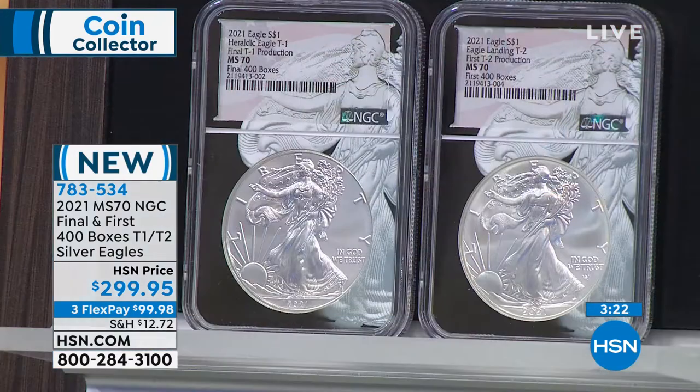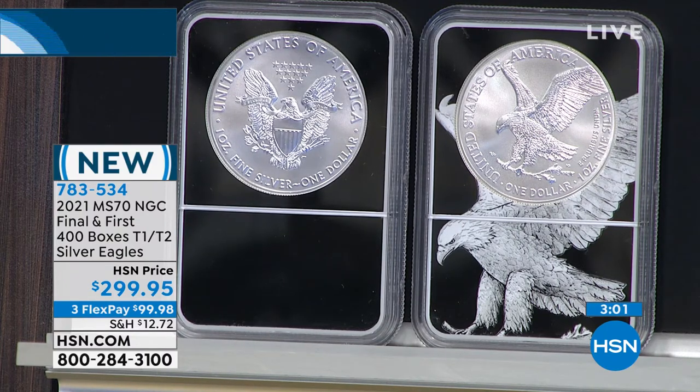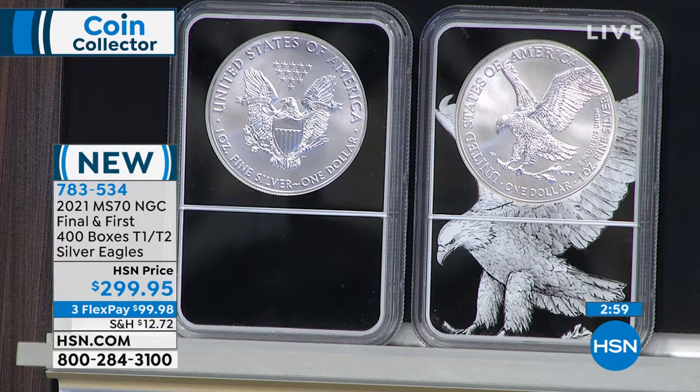Because the coin on the left, what we call the classic design Silver Eagle, when we go back to the coin. So the coin, we want to look at the reverse of the coin because it's easier. There we go. The left coin, that was the design of the American Silver Eagle for 35 years. So for the first 6 months of 2021, they made the last coins in the series, which is what you see right there. That's the last year, or the last half year, of the classic design Silver Eagle. Well, the mint designated these 400 boxes as the last of the last.